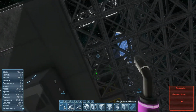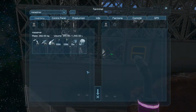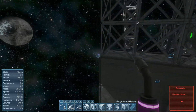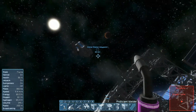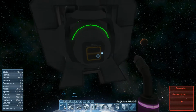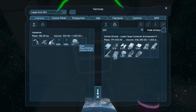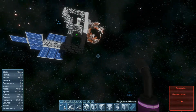Alright, so that's going to be a wall. So we're going to go... Do I have any plates? No, I put all my plates back. Of course. Can't do anything the easy way, can I? Alright. Okay, so let's go grab some plates really quick. We're going to need a lot of plates.